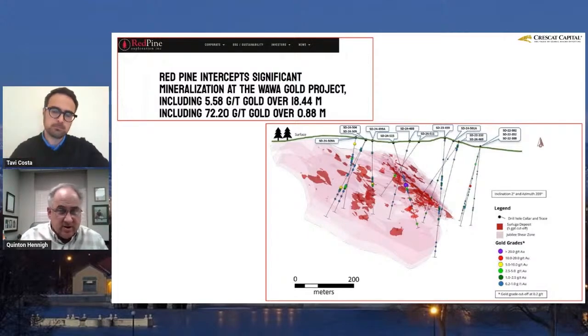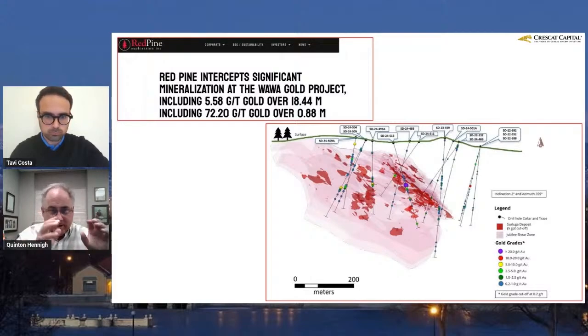And they've done a good job here. That's a 100 meter hole there. The one that you see, 5.58 grams per ton over 18.44 meters. You can see where it's located, right in the middle of the high grade. You can see the darker red, the high grade deposit at Surluga. I think we have the company in capable hands. Even though the company's been through heck and back, we are supportive of good people doing the right thing with money and a good deposit. All right, so there you go.